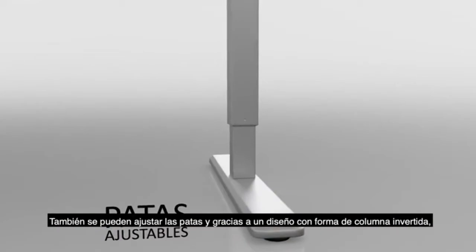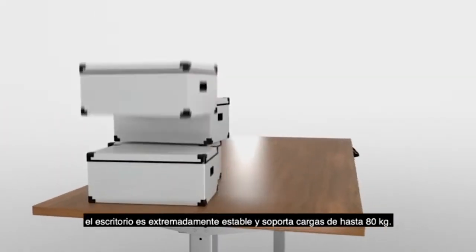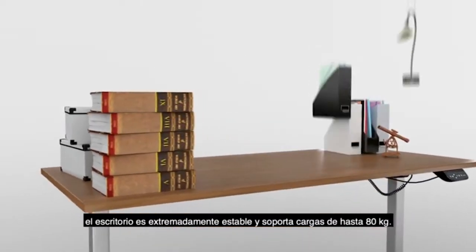Additionally, the feet are adjustable, and thanks to the reverse pillar technology, the desk is extremely stable with a load capacity of up to 80 kilograms.